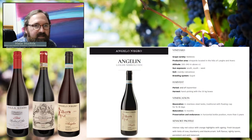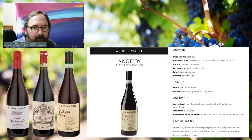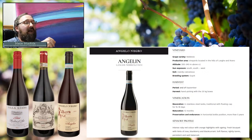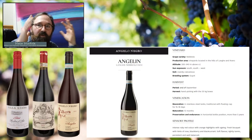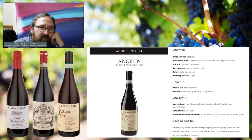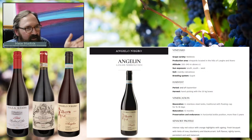Okay, guys, here's the skinny on this. It's all Nebbiolo, in sandy and calcareous soils, and the sandy soils tend to make Nebbiolo even lighter in color. This is aged 12 months before it's blended and bottled, but once again, not in oak, and the 12-month period really more softens the wine than anything else. They're saying you can age this easily 5 years.